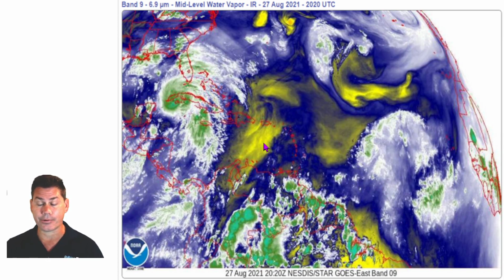Man, this water vapor imagery, there's not much stopping Ida to really start to intensify. There's a lot of deep level moisture here. There's absolutely no shear in the Gulf. There's hardly any dry air whatsoever, so there's not going to be much to stop this system from rapidly intensifying into a major hurricane, which is expected by the National Hurricane Center.